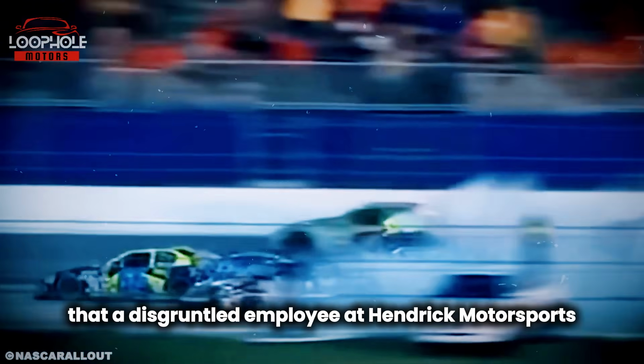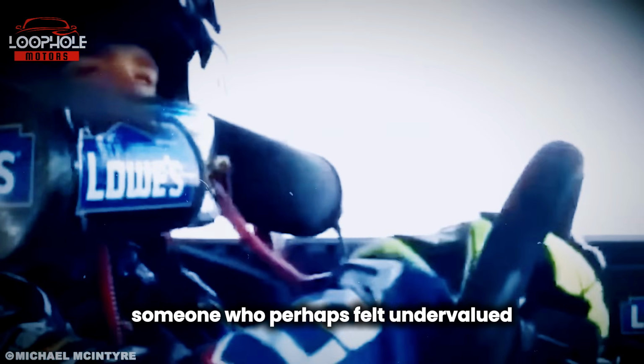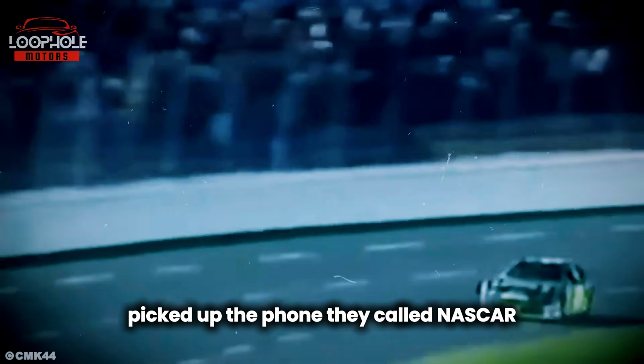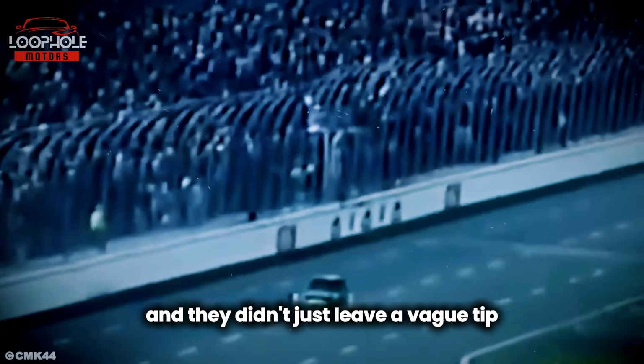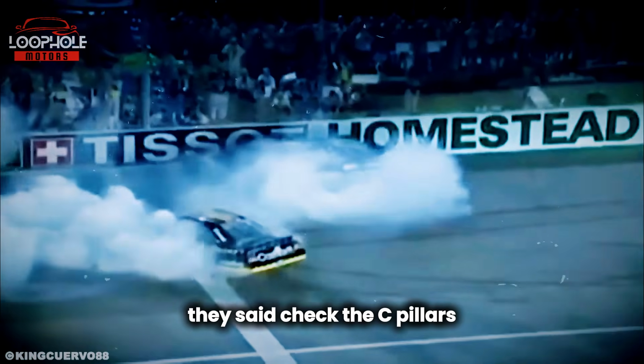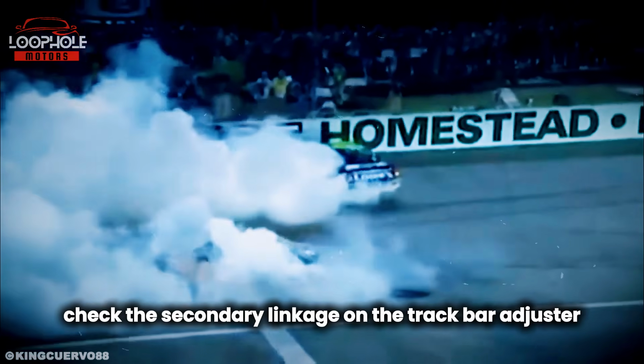But the rumor is that a disgruntled employee at Hendrick Motorsports, someone who perhaps felt undervalued, or maybe someone who just had a crisis of conscience, picked up the phone. They called NASCAR, and they didn't just leave a vague tip. They gave them the blueprints. They told them exactly where to look. They said, check the C-pillars, check the roll cage tubing, check the secondary linkage on the track bar adjuster.